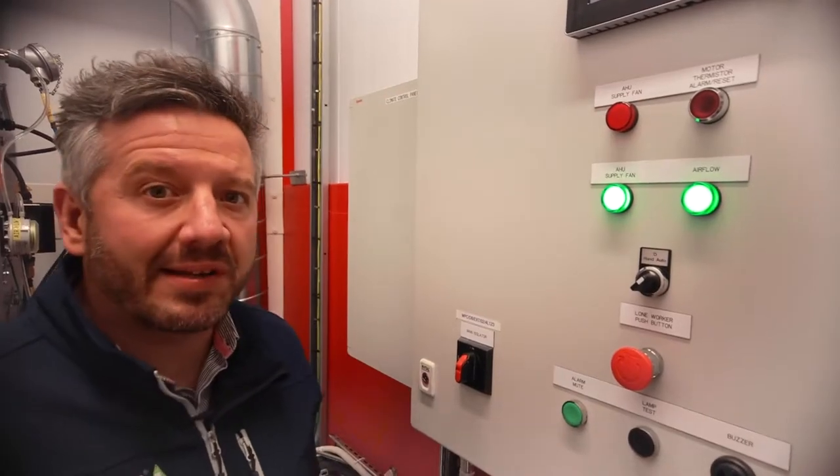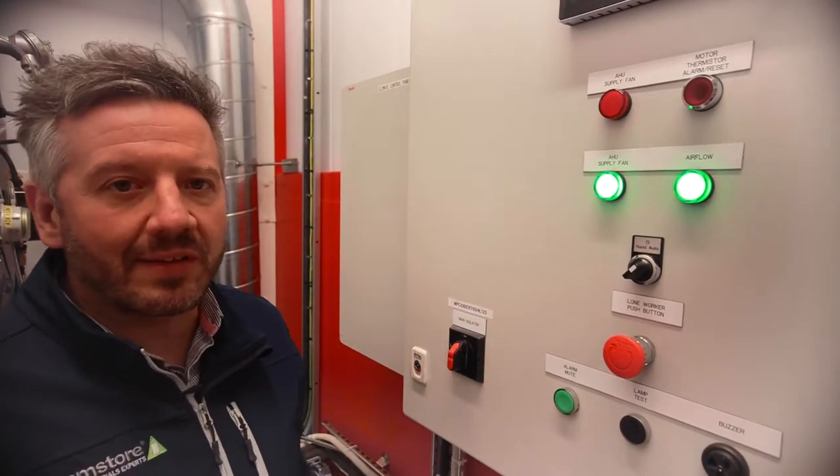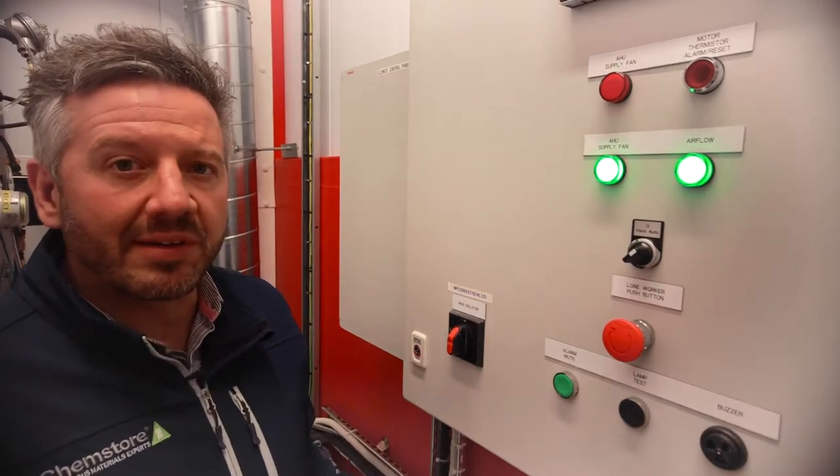So if any of the alarms are sounding and you're undergoing a maintenance operation, you can mute the signals inside the control room simply by pushing and holding the alarm mute button. This won't kill the alarm itself, but will just mute the sirens.